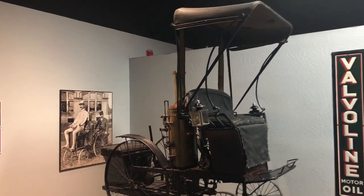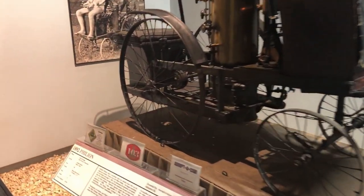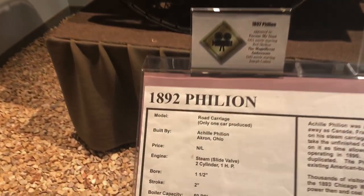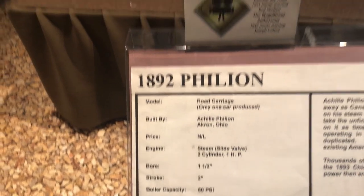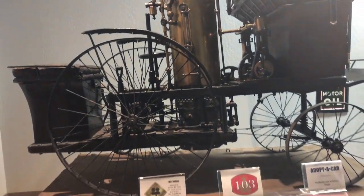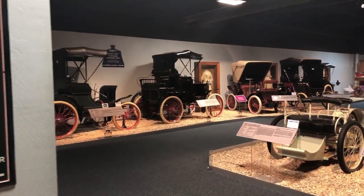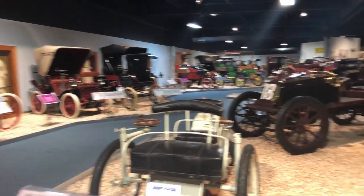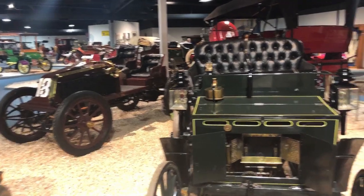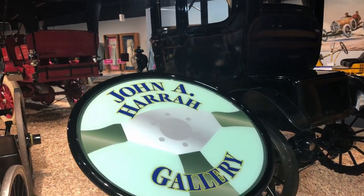So this is a 1892. We are at the John Harrah Gallery.